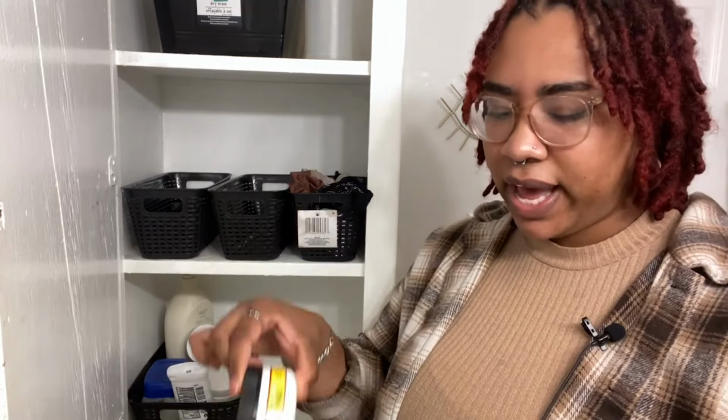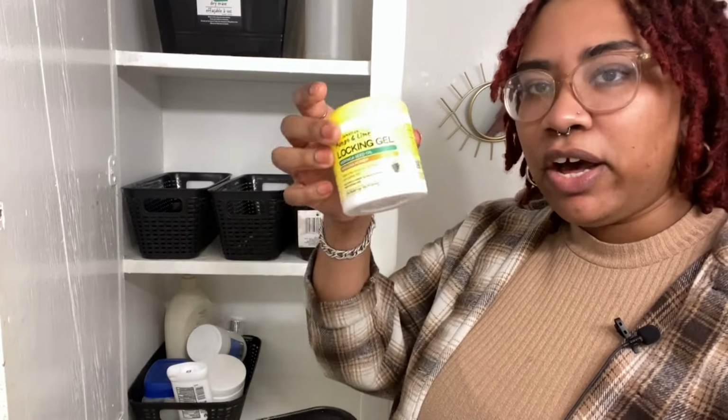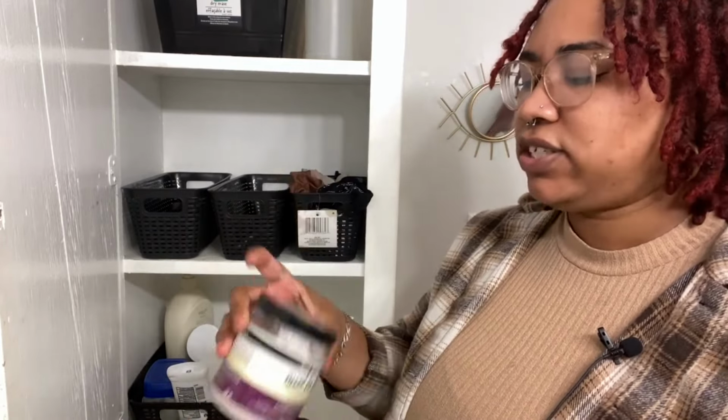So I have my edge wax. I have my clips when I do my retwist. I have my gel for my retwist. And then this is actually a leave-in conditioner.